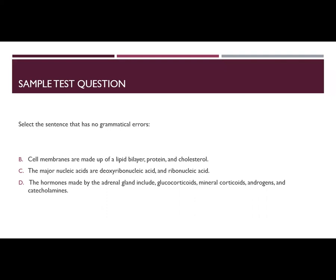Let's move on to option C. It has 2 items in a series. Since 3 or more items are required for commas in a series, then we know right off the bat that this option is problematic because it contains a comma between a series of 2 items. 2 items in a series should not be separated by a comma. So this option is off the table.